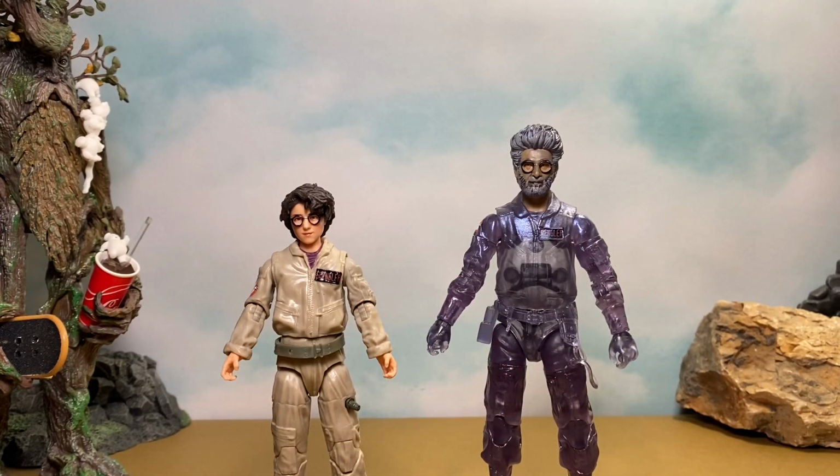And here we have Phoebe and Egon Spengler out of the packaging. This is such a great set. I think that the accessories they included and just everything about it is fantastic. It's not perfect, but I am really happy.